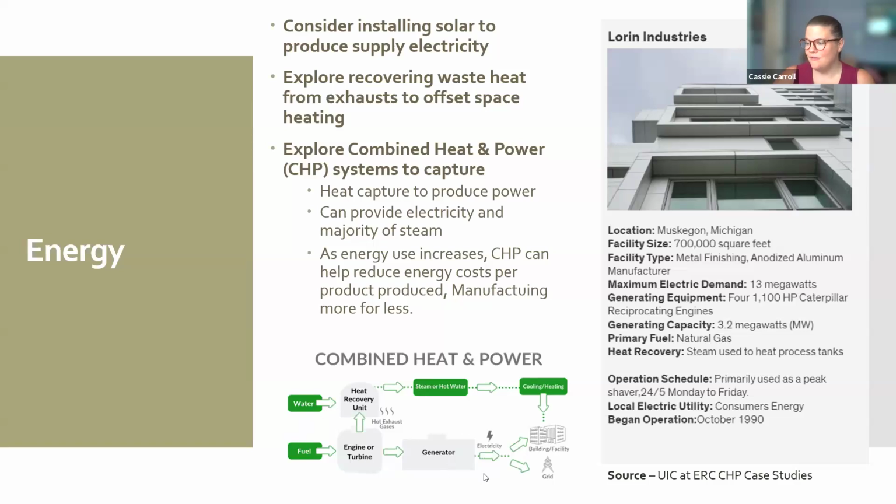So this is a little graphic on how combined heat and power works. You have your water, you have your fuel, and it goes into an engine and turbine. You have a heat recovery unit that provides your steam or hot water. And then that fuel goes into the turbine and creates electricity for your building, facility, or the grid. So this metal finishing facility, Lauren Industries, uses basically this combined heat and power to provide electricity for 100% of their facility needs, and some of their steam is used to heat processing tanks.